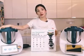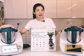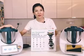And it sits on your counter daily. I use it for my breakfast, my lunch and my dinner, and now I also make tea. At tea time, I will make some scones and cakes as well. So it's always on your countertop.